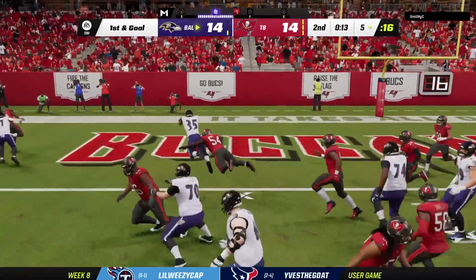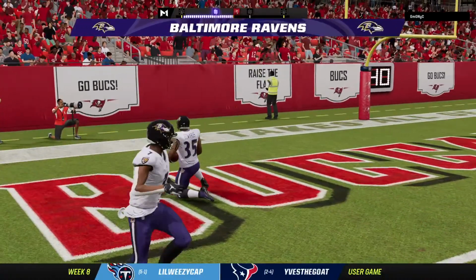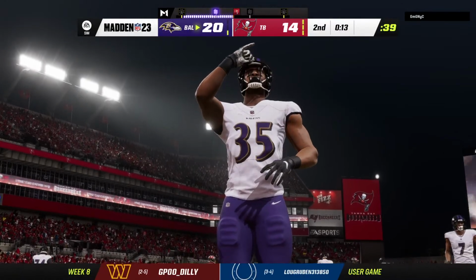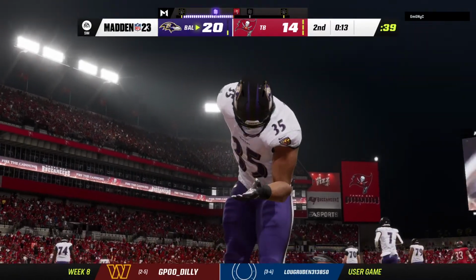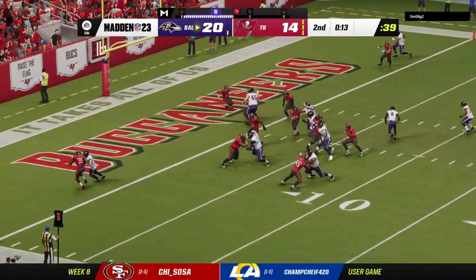They'll run here with Edwards. And he is into the end zone for a Baltimore touchdown. Gus Edwards, as the first half is winding down. And the Ravens have taken the lead here in the final stages of this first half.